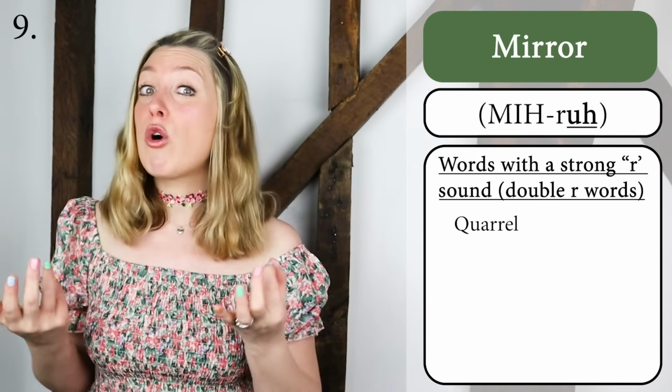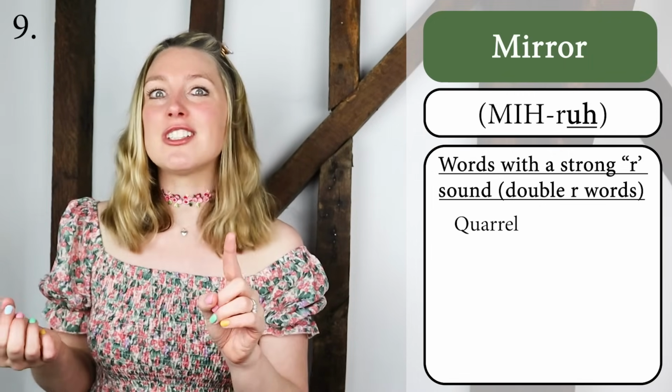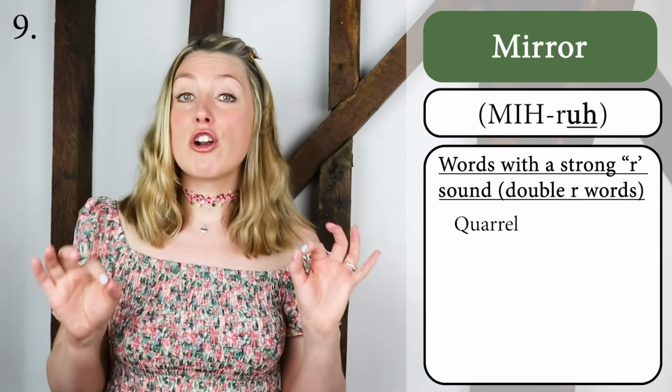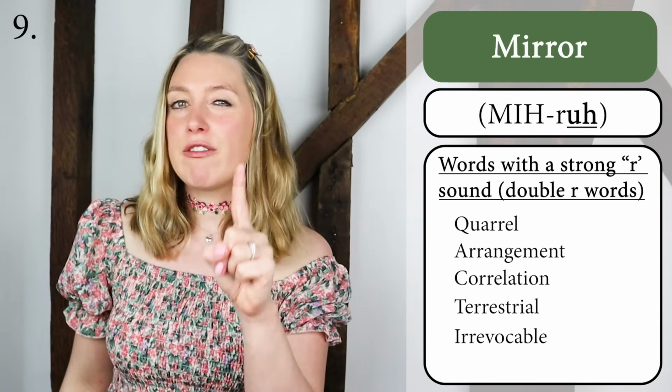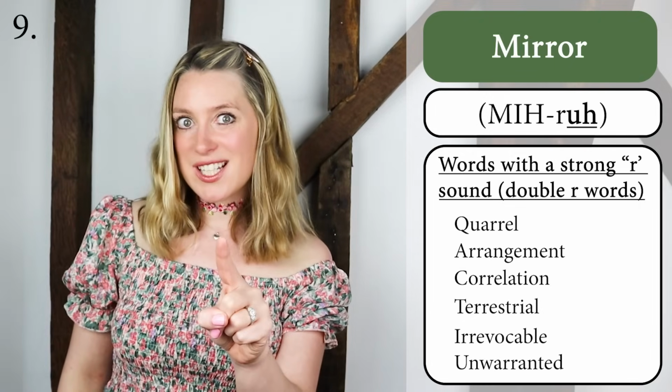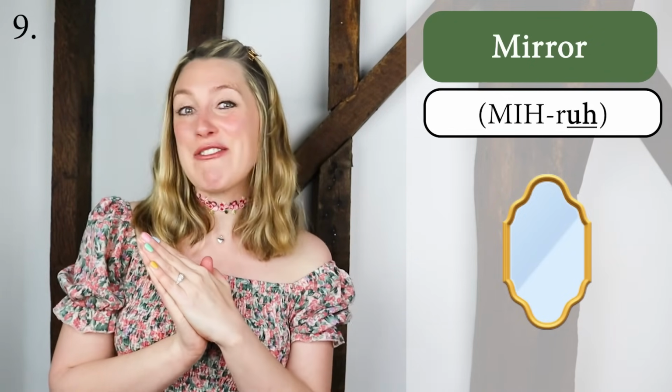For example, in quarrel, quarrel. God, that's a difficult word to pronounce, isn't it? Quarrel, that means an argument. Or arrangement, correlation, terrestrial, irrevocable, unwarranted. Mirror, mirror on the wall, who is the fairest of them all?